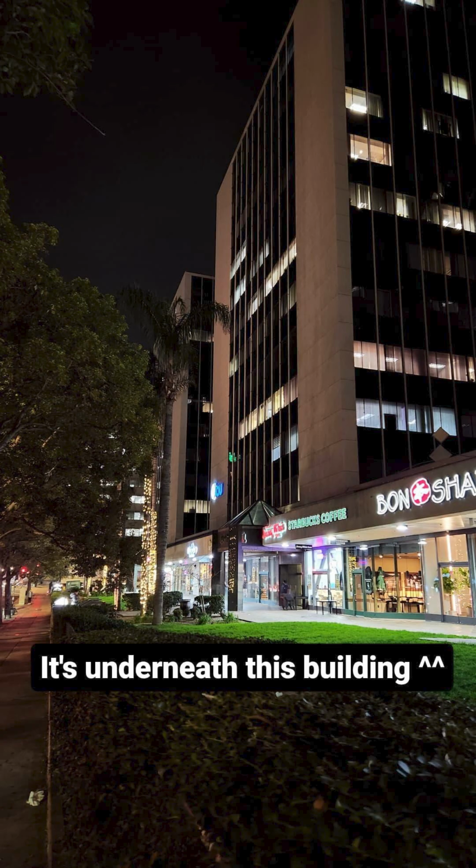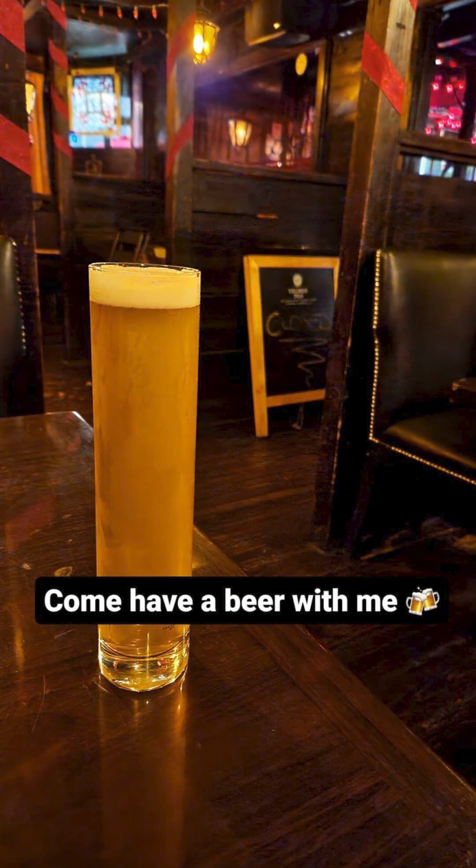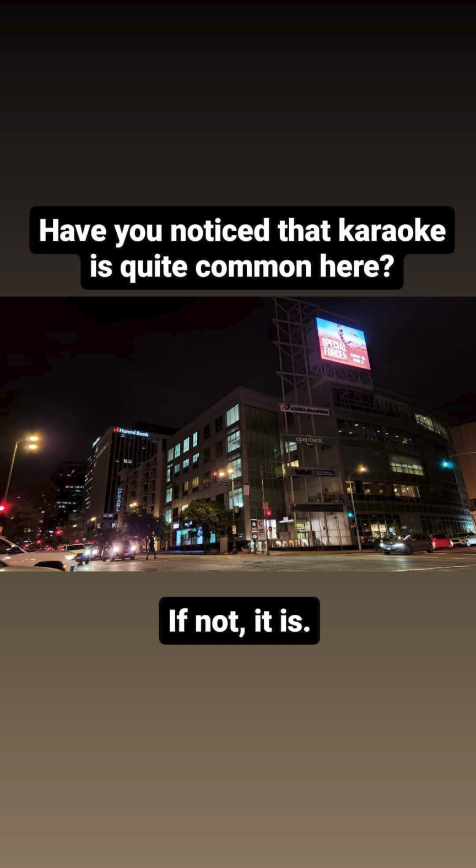It's underneath this building. How about a bar with karaoke specifically on Wednesday and Thursday night? Now we're talking. Karaoke here starts at 9 p.m. on this cute stage. Come have a beer with me. Have you noticed that karaoke is quite common here? If not, it is.